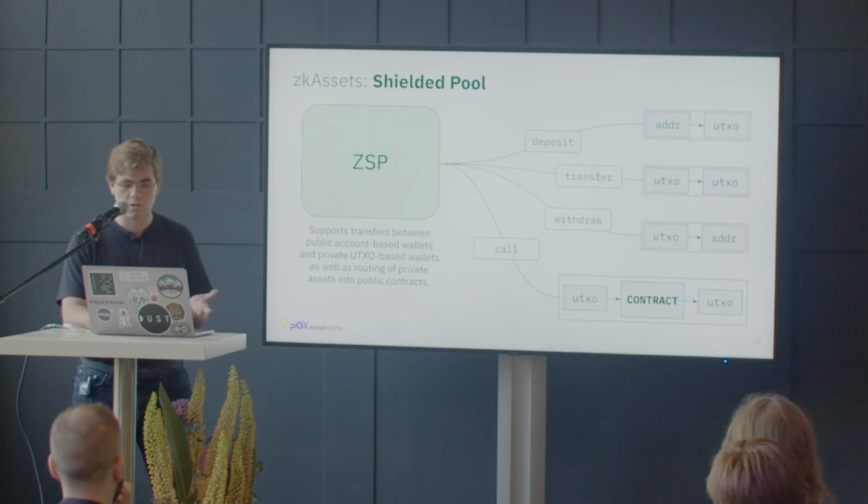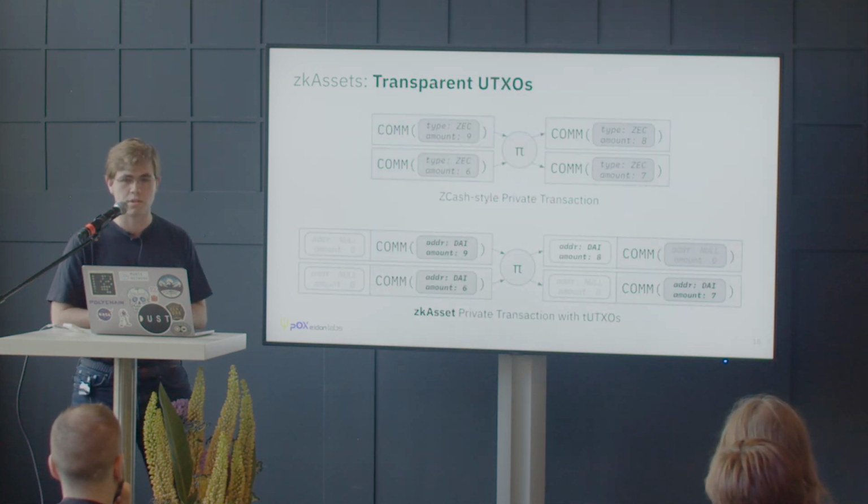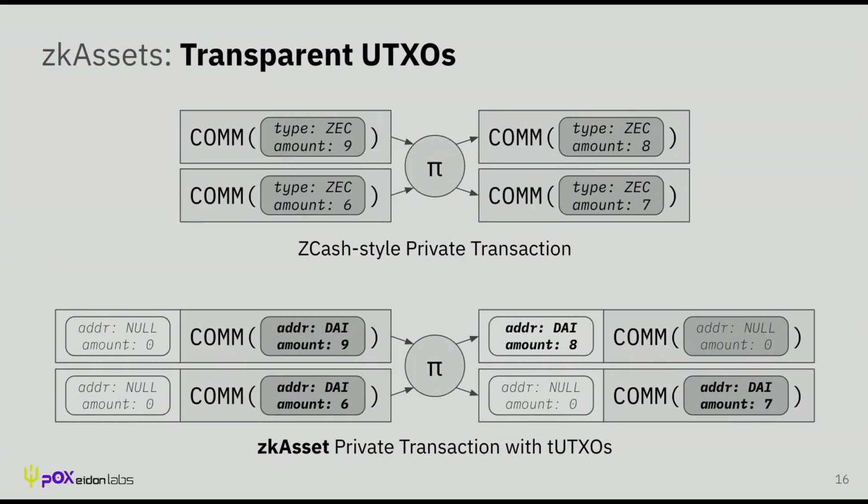So how does this work? We have the notion called transparent UTXOs. You see at the top there we have a Zcash style private transaction where inside of the commitments you store the actual value of this UTXO, and the purpose of the ZKP is to make sure that you're preserving the value as you're taking inputs and outputs, so you don't create money out of nowhere. And to also ensure that when you nullify those objects, you're not double spending. So that's the purpose of the ZKP up there.